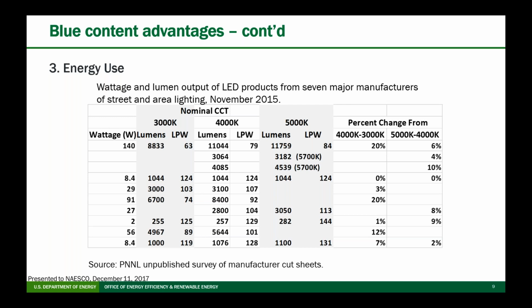Okay, now you can see some pretty significant differences in this table that we assembled from cut sheet data from seven major manufacturers back in 2015. If you watch the right-hand side here, I'm just briefly highlighting a few of the largest percentage changes. This table is already out of date. This is a pretty fast-moving technology.